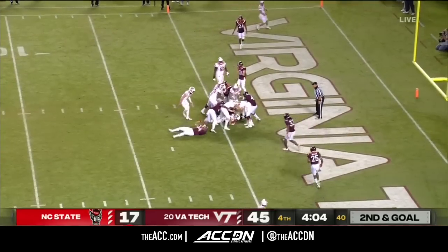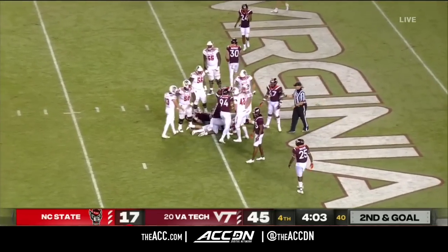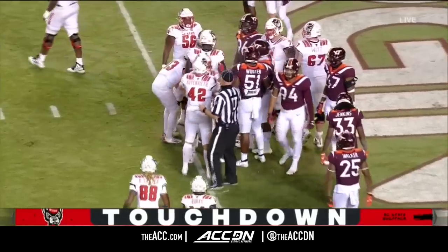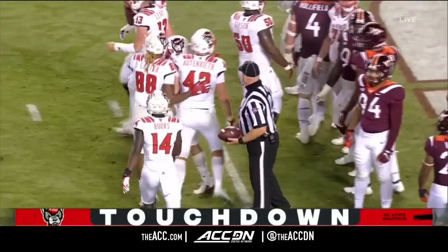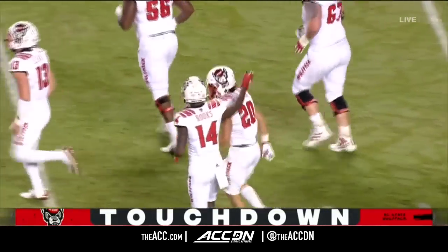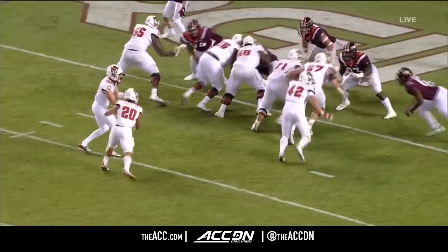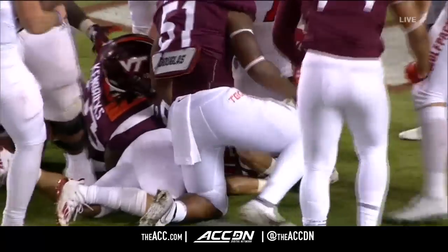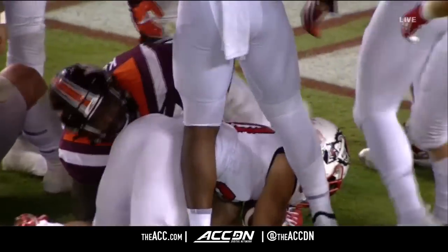I said the strength of their team is these running backs. As Houston is able to punch that one in. So many backs that can do it, and Houston one of them. He dives in for the touchdown. On the board again. There's Houston. It's actually not particularly well blocked. They get penetrated.